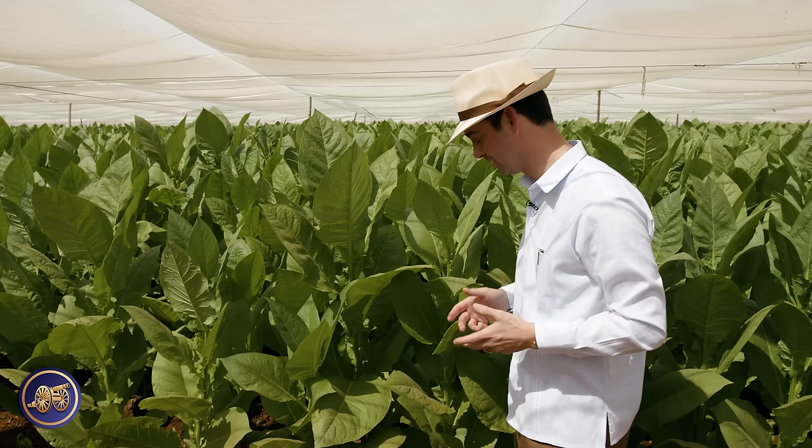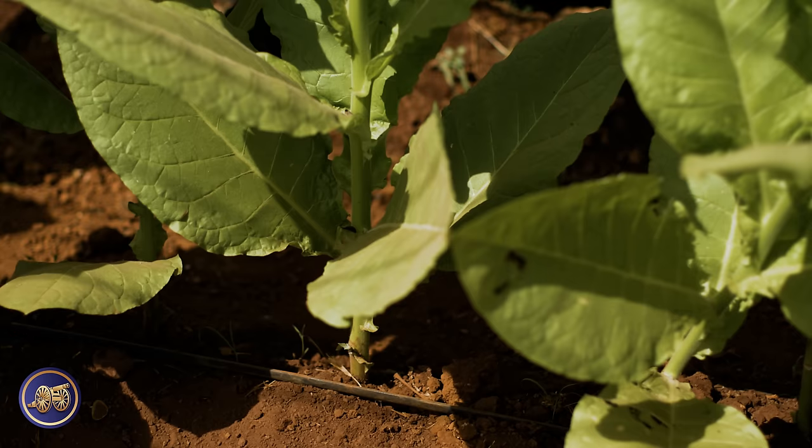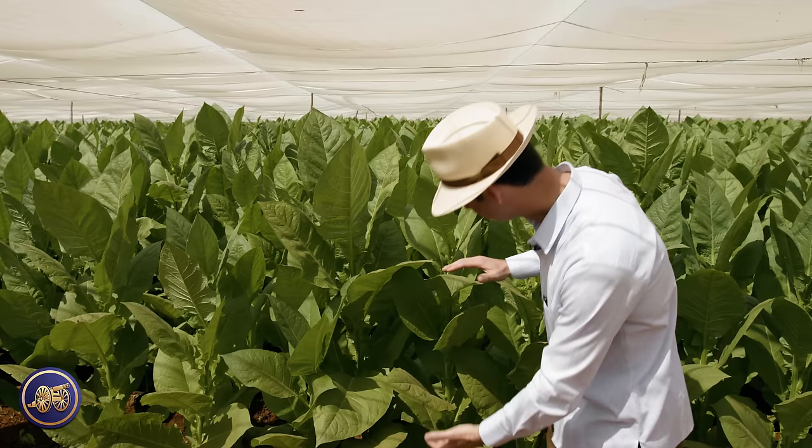And so one of the interesting characteristics that the gentleman was speaking about is that the first four leaves and the top four leaves don't meet the very strict criteria required of a wrapper leaf. And so the yield normally is only about 50%. So of the 16 leaves that one of these plants is able to produce, just the middle eight are being used for the purpose of wrapper leaves.